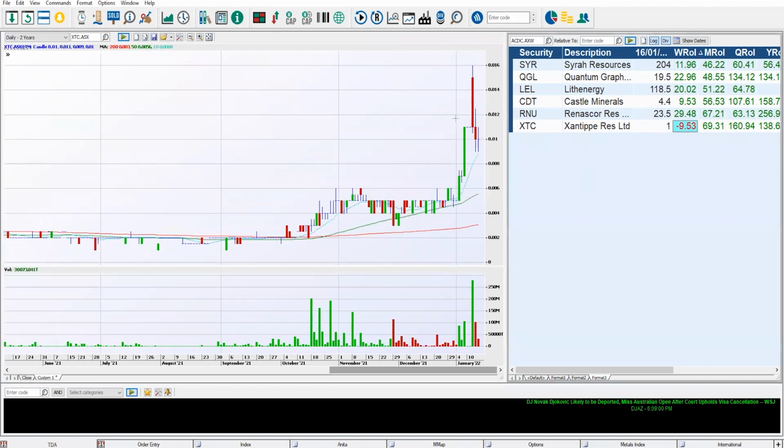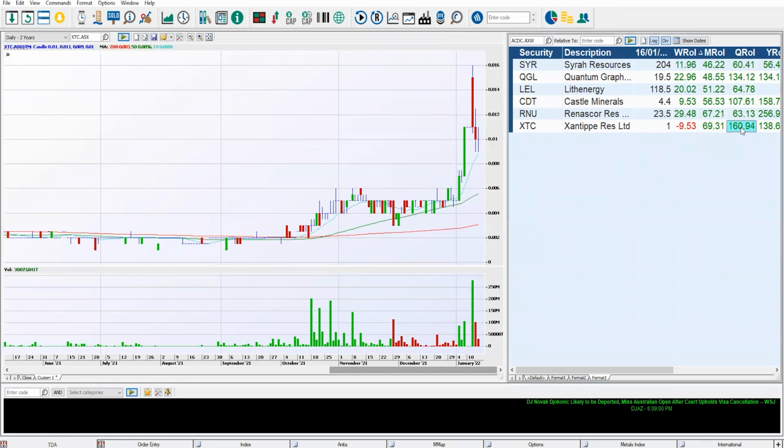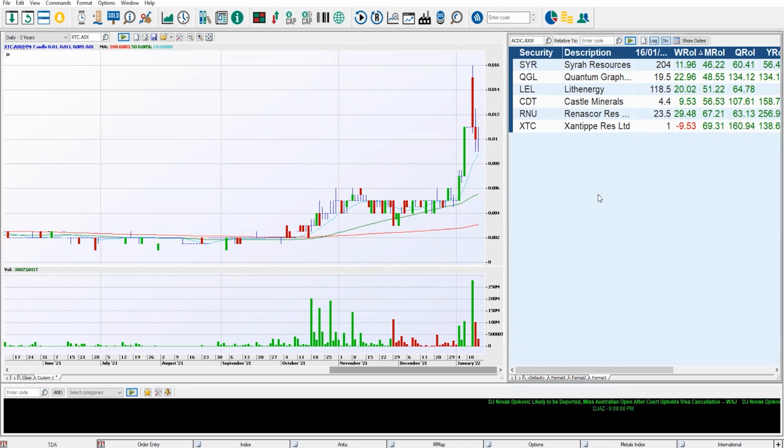Coming down for the week, you can see the chart. Why? Low capitalised company, low share price, 69% for the month, 160 for the quarter, 138 for the year. Tighter trading, but you do see the volume really coming in October, November, building out, changing hands, and then shooting out with a good strong rally, some news and a trading halt in there for the mix. That's XTC being the top performing graphite related company on the ASX.